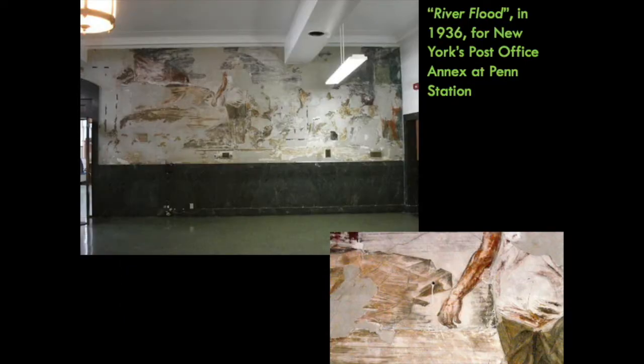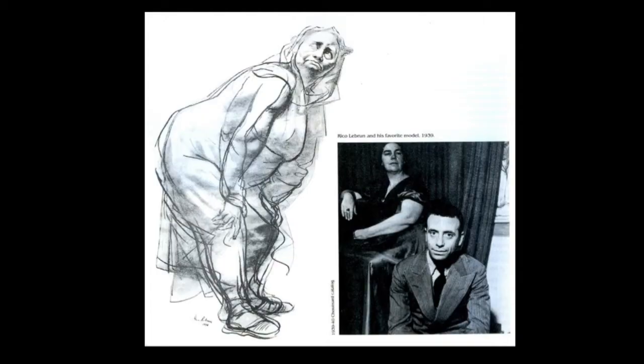He painted his next mural, titled River Flood, in 1936 for New York's post office annex at Penn Station. Then in 1938, Lebrun moved west to Southern California. For 2 years, he was artist in residence at the Santa Barbara Museum of Art, and it may have been in Santa Barbara, where Reginald Johnson had many connections, that the two met for the first time. During this same period, Lebrun taught at the Chouinard Institute of Art in Los Angeles.